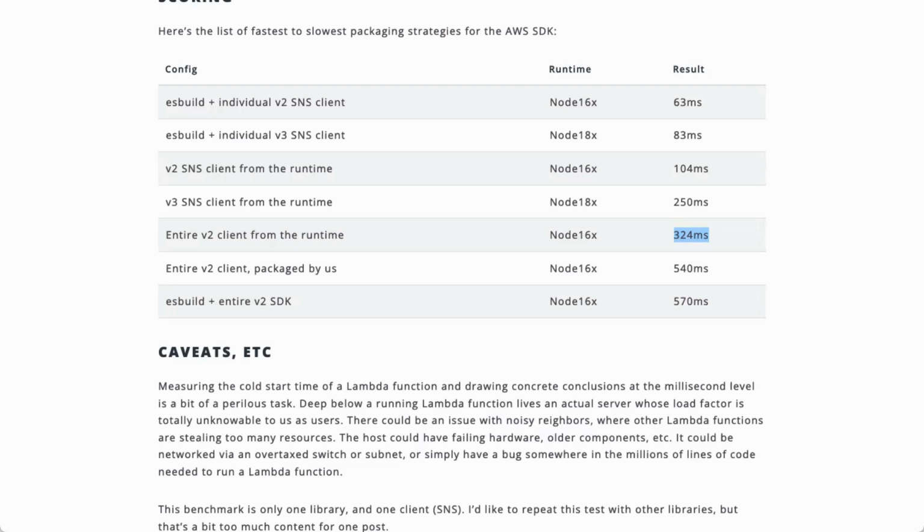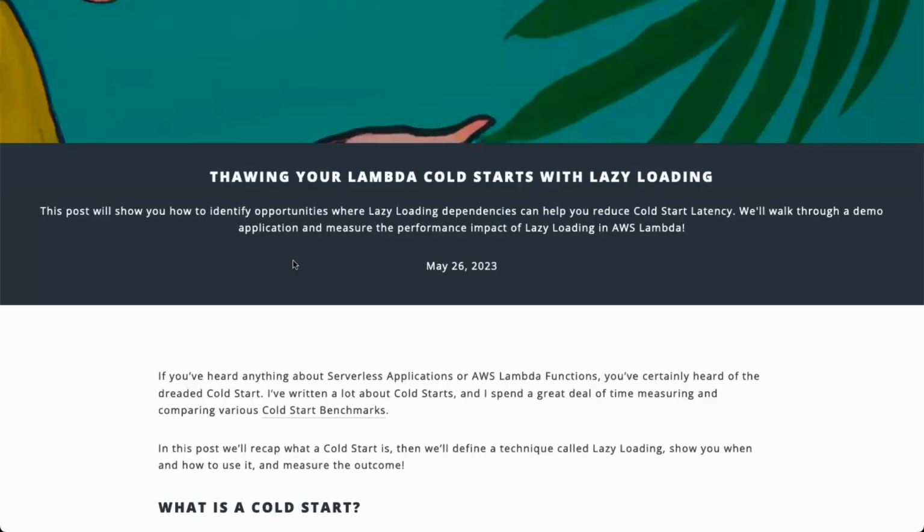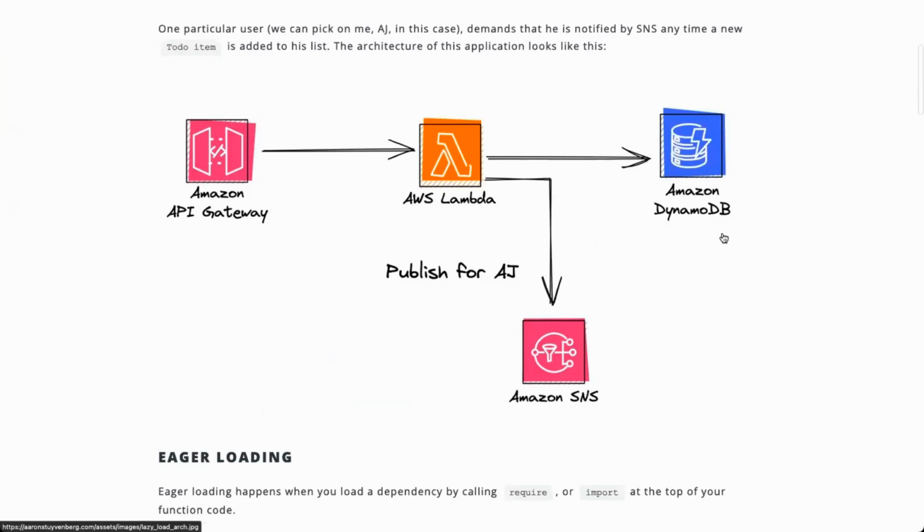The other one is lazy loading. I wrote a blog post about this as well. And especially with what we've talked about, mounting the zipfs and how that can improve your cold start time if you don't load the bytes you don't need. One thing you can do is conditionally load dependencies. In my example, API Gateway talks to AWS Lambda, which is then writing to DynamoDB. It's a REST API, but we have this particular user, which is me in this example, who needs a message to be published to SNS as well.